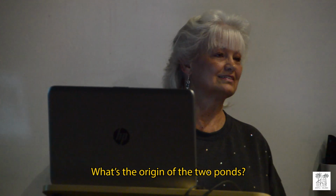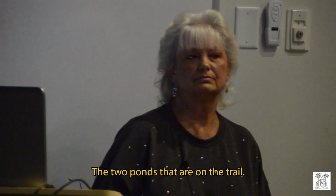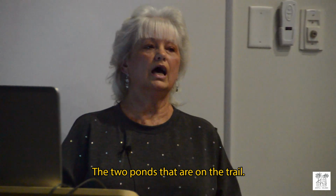Yeah. So, yes? Gary, what's the origin of the 2 ponds? Origin of what? The 2 ponds that are on the trail, where the alligators are. They were not there back when the original road was created. The map at the very beginning, you know, it went straight across, and now it comes down. So that little pond was not there. It's been almost 100 years.